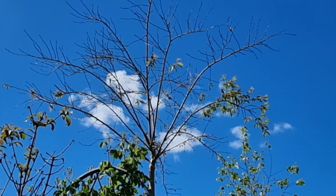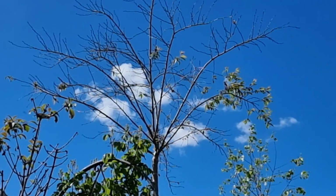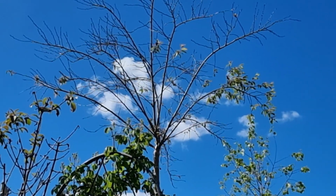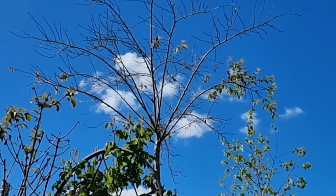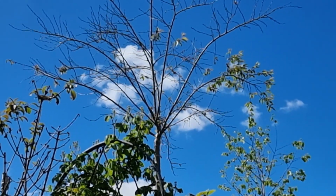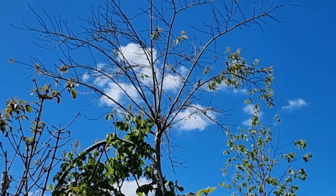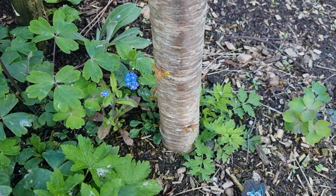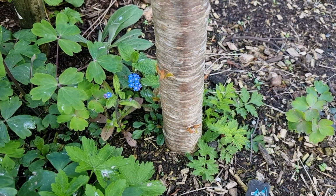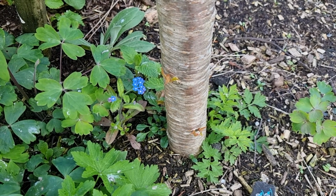This is the one I'm particularly worried about. It's a flowering cherry. It's a winter flowering cherry, and it's always been a bit confused about what time of year to flower. But this spring, look, hardly any of the leaves have come out at all. It's obviously alive because there are sprouts coming out of the trunk down at the bottom.